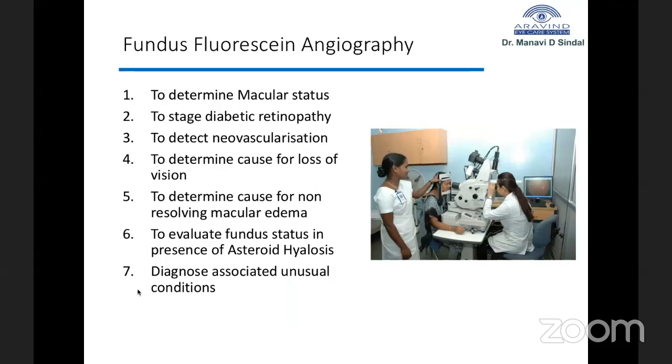If you look at this image here, this is a cause of loss of vision called macular ischemia. As you can see, there is capillary dropout. There are no capillaries. This entire dark area is the ischemic part of the macula. The macula is said to be ischemic when the ischemic area is 1000 microns. The disc is 1500 microns. It's pretty obvious here, where the ischemic area is almost 3 to 4 disc diameters.